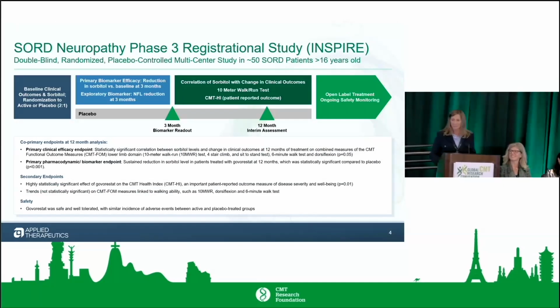And I'll talk a lot about how we've been able to come through things so quickly with this collaboration with this community. So the pilot study did show a 66% reduction in sorbitol versus baseline, and so we quickly pivoted our time to our phase 3 registrational study. This is in 6 sites in the US, in the UK, in Milan, Italy, and Prague in the Czech Republic.